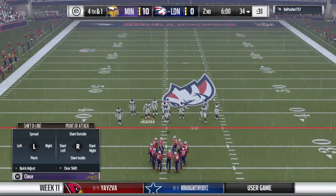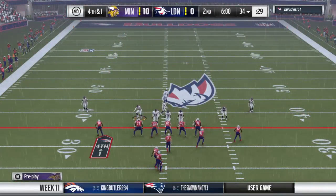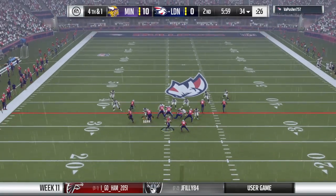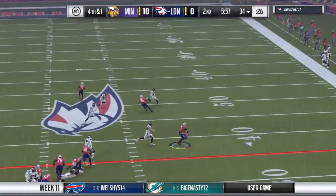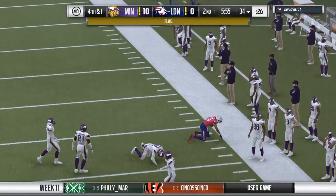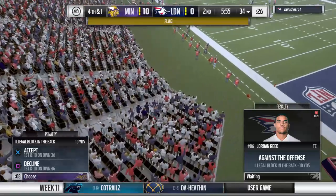And how about this one now? In their own territory, a gutsy call. They're going to go for this on 4th and a yard. All right, here we go. They're indeed going for it as they look to throw. It's brought in by Dodson. And he brings this up to the 46. Good enough for the first.